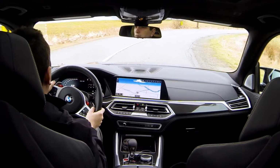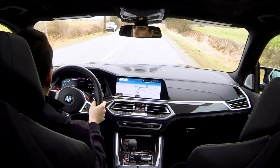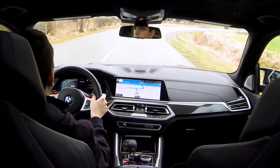The steering feel is a bit on the artificially heavy side, but it's quick. If you're not careful, you'll end up turning in too much too soon into a corner. Body roll is very well controlled.